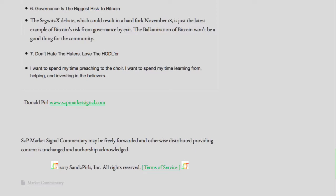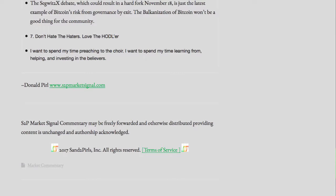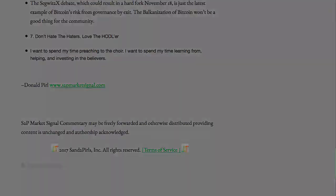The SegWit 2 debate, which could result in a hard fork November 18th, is just the latest example of Bitcoin's risk from governance by exit. The balkanization of Bitcoin won't be a good thing for the community. Don't hate the haters. Love the hodler. I want to spend my time preaching to the choir. I want to spend my time learning from, helping, and investing in the believers.